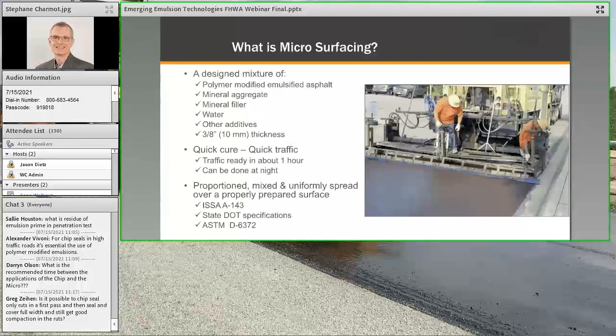I think many of the attendees are familiar with microsurfacing, but very quickly a review of what microsurfacing is: combination of aggregate, typically a polymer modified emulsion, some filler, either cement or lime, and then it's applied at about 3/8 of an inch. So it's a very, very cost-effective technique, and one of the benefits, in addition to speed of application, is that it can be usually traffic ready in about an hour. It can also be done at night.